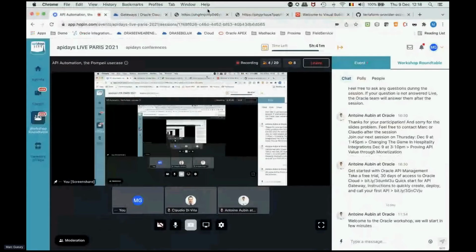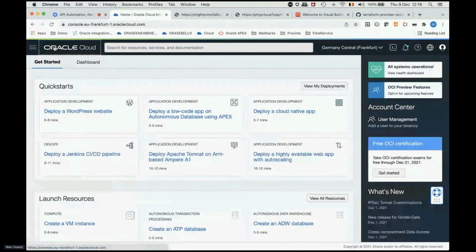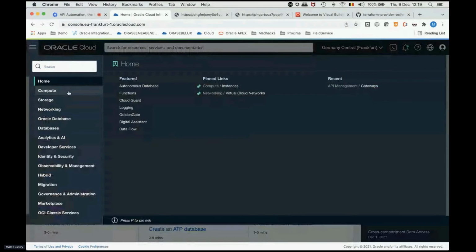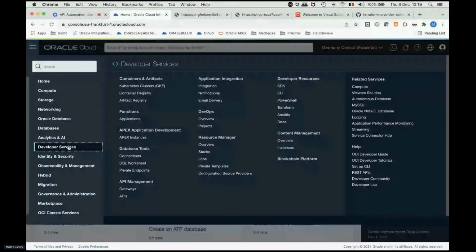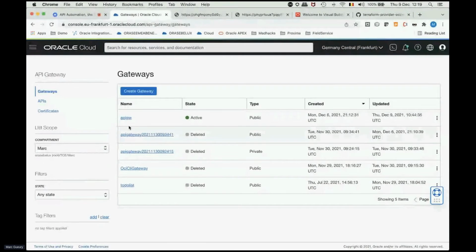Okay, so if I go to my cloud console, I am inside the Oracle Cloud, where you have a lot of services like virtual machines and several types of databases, but also what we are interested in here, developer services. And inside the developer services, there are the API gateways, right? I already have an API gateway that I will show you how I created, but I created it with Terraform, so that will be part of my third demo.